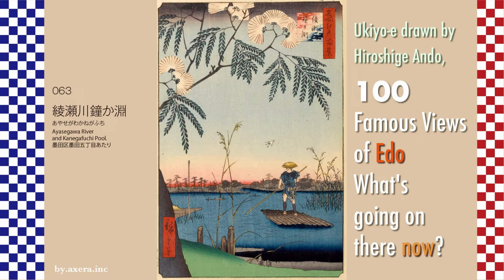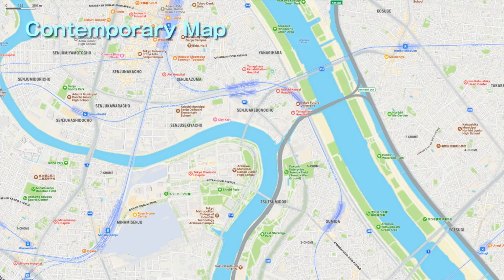I visited one of my favorite works, Meisho Edo Hyakkei, 100 Famous Views of Edo by Hiroshige Ando, to see how the scene looks today. Ayasegawa River and Kanegafuchi Pool, 063, depicts the confluence of the Ayasegawa River on the opposite bank from Shioiri Park in Arakawa Ward, where the Sumida River makes a sharp curve. Please first check its location from a modern map.